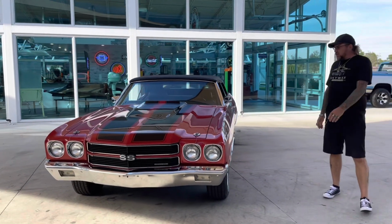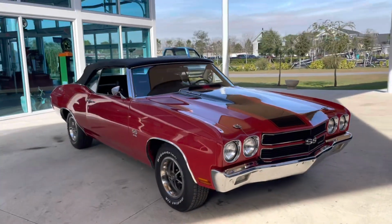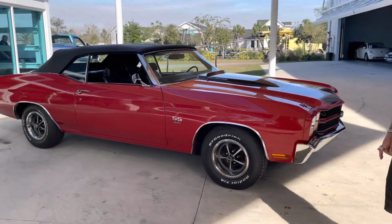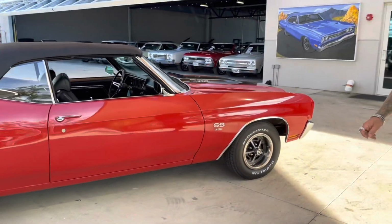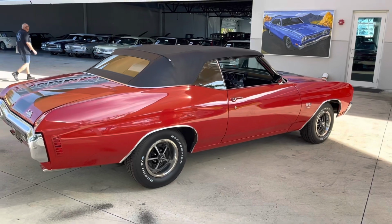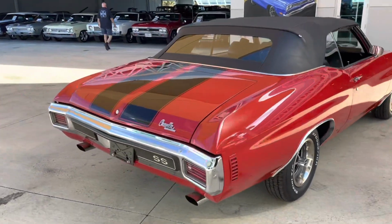Heyo. Here today to show you a 1970 Chevy Chevelle SS with a 396 big block with power brakes and power steering. Has an automatic transmission. Red with the black interior and a black top. The paint looks very nice on it. The top looks real nice on it.